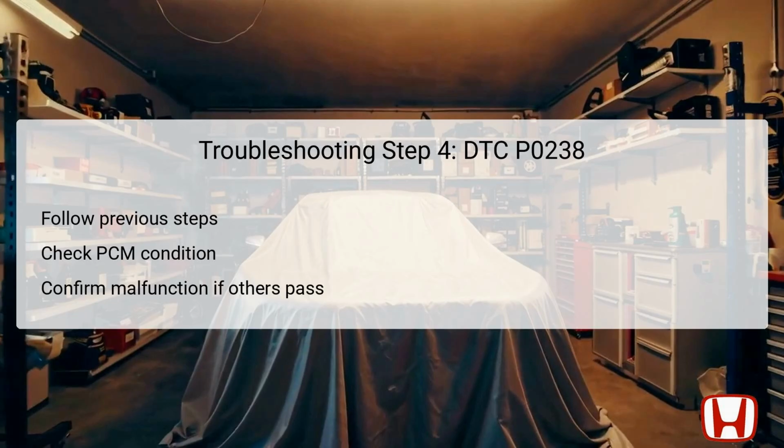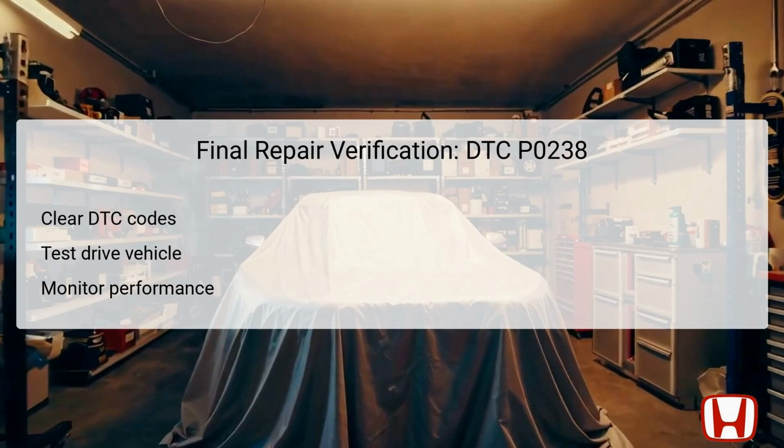Reassessing the PCM may unveil further hidden faults that were not addressed in other inspections. A malfunctioning PCM can lead to repeated DTCs, significantly affecting vehicle performance. Ultimately, if this step confirms a PCM-related malfunction, appropriate actions should be taken to either reprogram or replace the PCM as necessary. After completing all troubleshooting steps for DTC P0238, the next crucial phase is final repair verification.